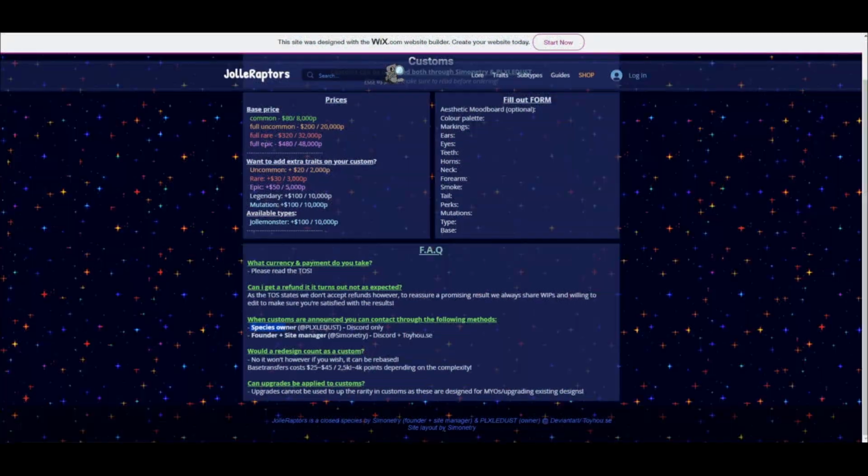You can only contact them on Discord or Toyhouse. So if you don't have a Toyhouse code, and God forbid you don't like using Discord, then you're fucked. If you want a base transfer, it's gonna cost you as well.